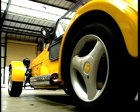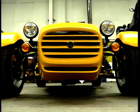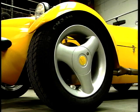Now I've actually got over the shock of having to build the car. I'm with Chris Smith, the Managing Director of Westfield Sports Cars. Chris, can you tell me a little bit about the background and history of the company? We started in 1982. I built the first car in my garage at home. I'd been a racing driver for many years and with a history of building cars. So I built the first one.